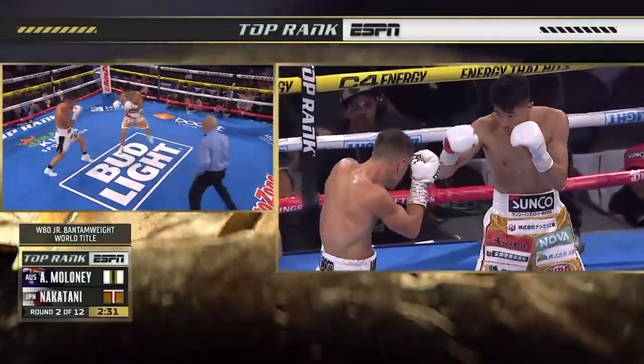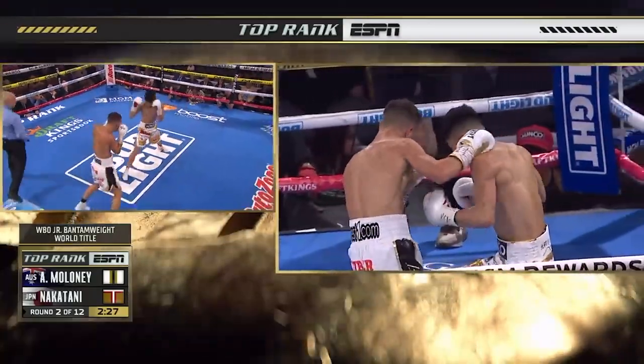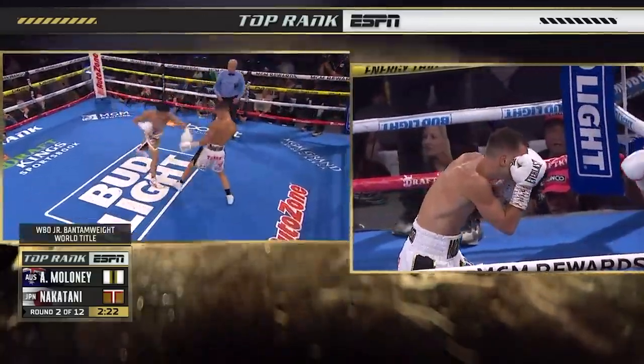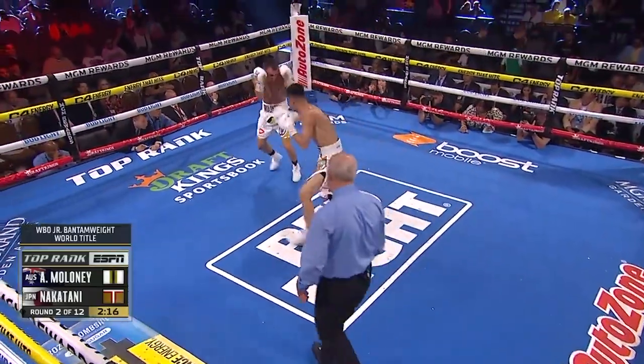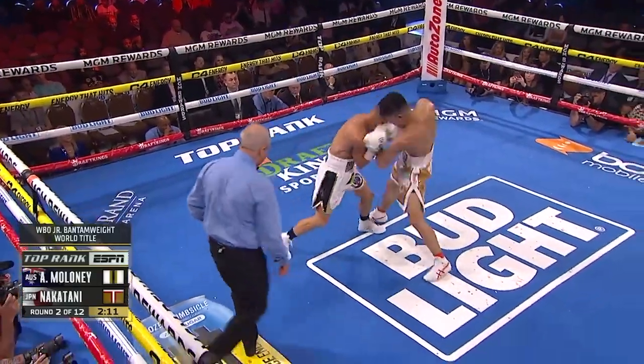Well placed right here. Nice little probe right there. Beautiful game. Ooh, right hand. As Maloney's throwing the right hand, perfectly timed, right underneath, downstairs. That shot right there, that right uppercut from Nakatani hurt Maloney. It froze him right in his tracks. You see him moving around, trying to clear his head right now.